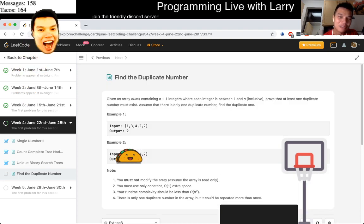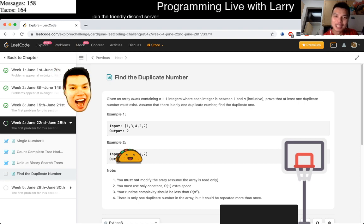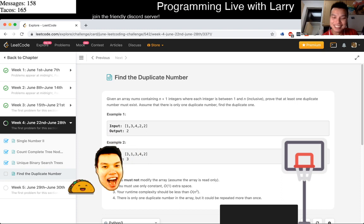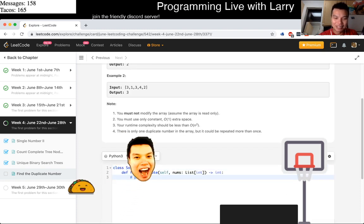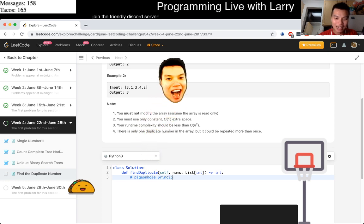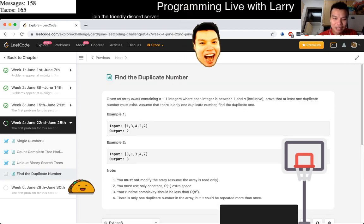I mean, the proof is basically just the pigeonhole principle. If you want to read up on the pigeonhole principle, just Google it. Let me just write it out so that you can maybe see it and then Google later. And then find a duplicate one.